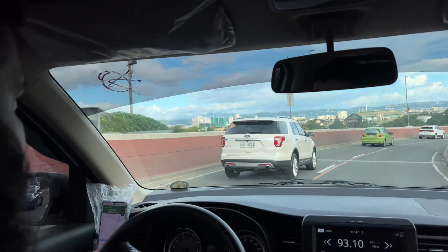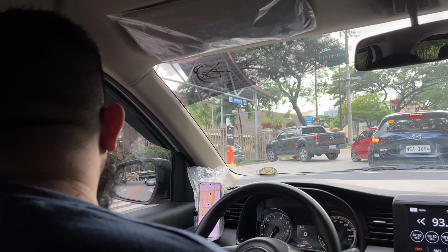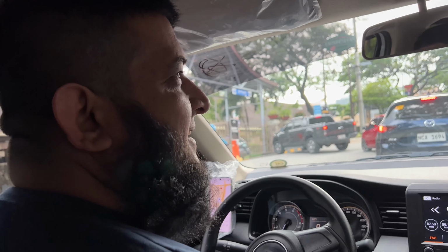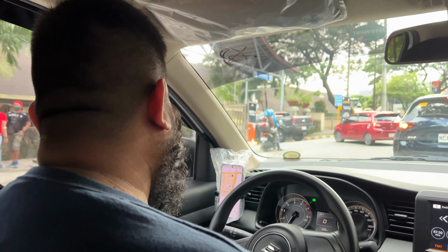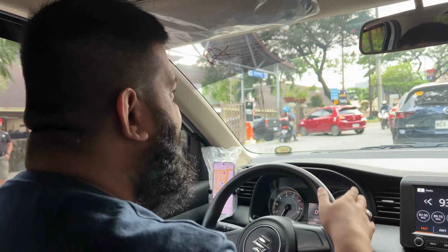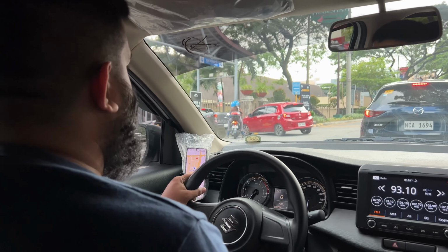Where are we? Look at this. I like this view. We are now entering the Tiendesitas entrance. First we go straight, then we move. The map is telling me the way is only there, but when I reach there, the guard said no, you go again. Right, and then again right, and then left.